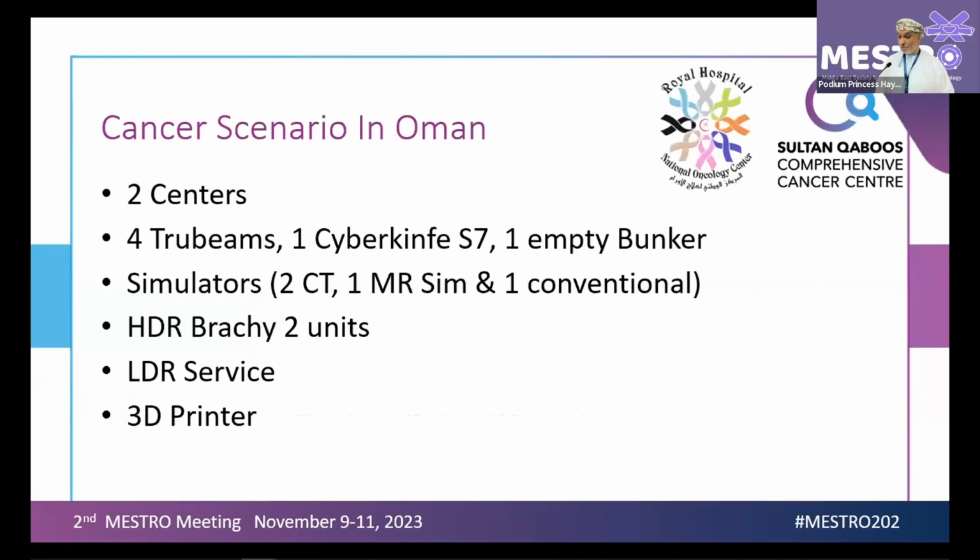So how many centers do we have? We have 2 centers. How many linear accelerators do we have? We have 4 TrueBeams, 1 CyberKnife S7, and 1 empty bunker for future expansion, or MR-Linac, hopefully. We have 2 CT simulators, an MR simulator, and 1 conventional simulator, putting all the centers together. We have 2 HDR brachytherapy units, an LDR service, and a 3D printing service also.